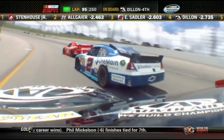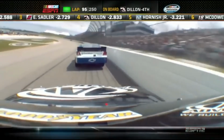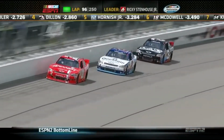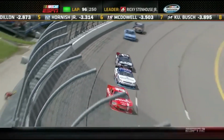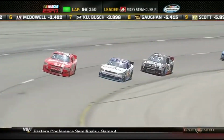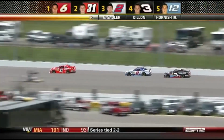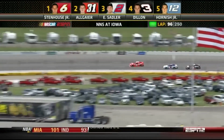I think Austin's trying to let Elliott Sadler make this pass, not get right on his bumper, them being teammates, and he thinks he could just follow him through there. But Elliott is not able to complete the pass. Well, he's not going to give up on it, but while they race for second place, again, just like in the opening segment of the race, Ricky Stenhouse Jr. is driving away from him.